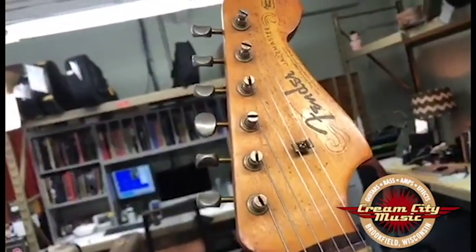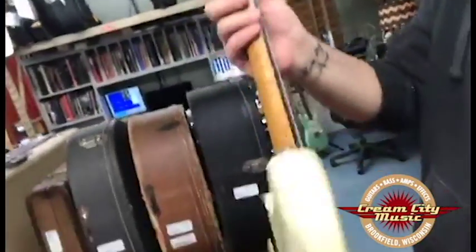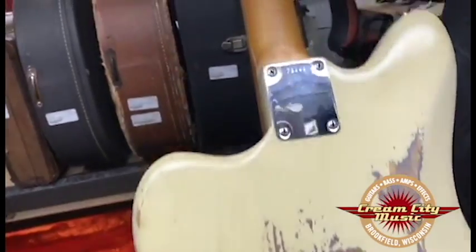Trem arm. Case is in great shape. Guitar's in great shape. Flip it around. Here's the earlier logo. It should be like a spaghetti logo on that Strat. That's kind of what the logo should look like on the Strat. You can see the primer coming through from the buckle wear. Really nice piece.